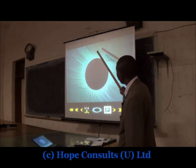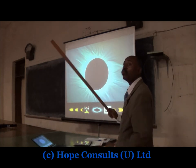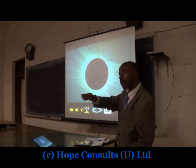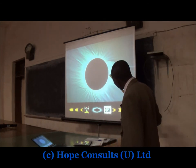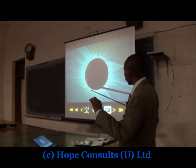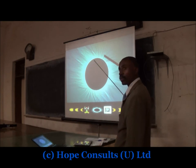And these seemingly like lines are due to the fact that the moon is not a smooth ball, but it has craters. So at one point when it is being shadowed by a crater, you get this. That's why on these sides it is a bit smooth, because these mountains and craters are more pronounced on the poles of the moon.